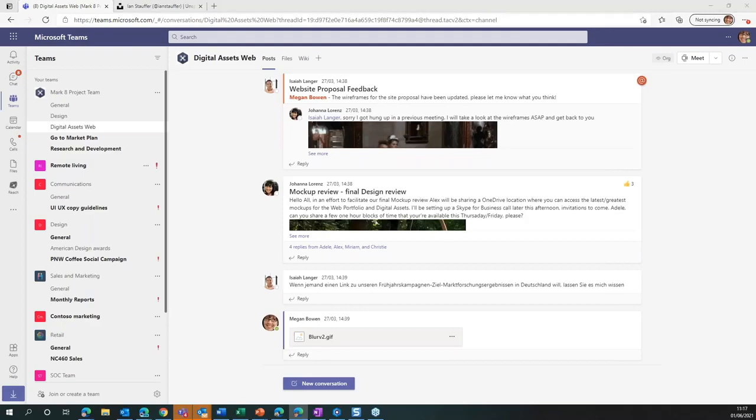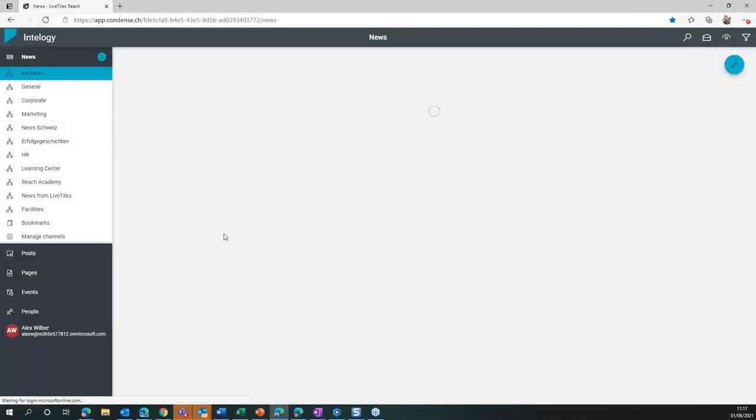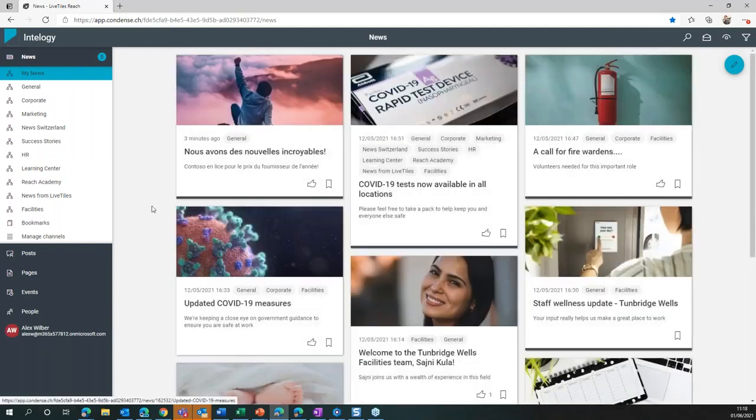So next, Alex Wilbur starts his day. He's just in the browser version of LiveTiles Reach. And if I just refresh my screen here, he opens up in the morning. And Alex is based in the Tunbridge Wells office. He's back office, he's desk-based, but he's French, and his preferred language is French. So as you can see, it's automatically translated this, because based on his profile that he's set up in LiveTiles Reach, he said that he prefers French.